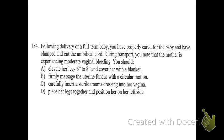Did we talk about a fundal massage in this class? Okay, so this is exactly asking you to do a fundal massage. The fundus is the top portion of the uterus, essentially. When you're doing a fundal massage, you've got the uterus in there, which is about the size of a grapefruit or slightly larger at this point. It hasn't fully contracted, especially if the placenta is still in, and we don't know. It hasn't said anything.